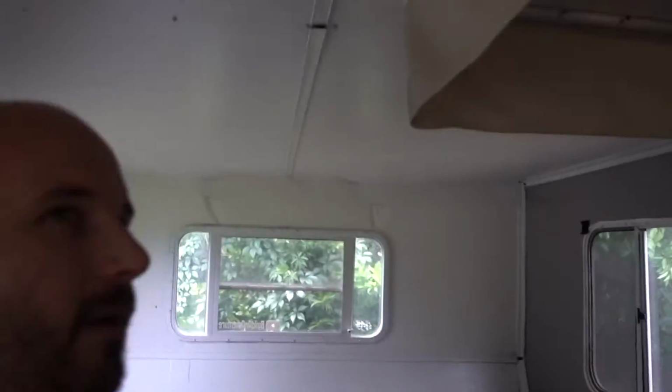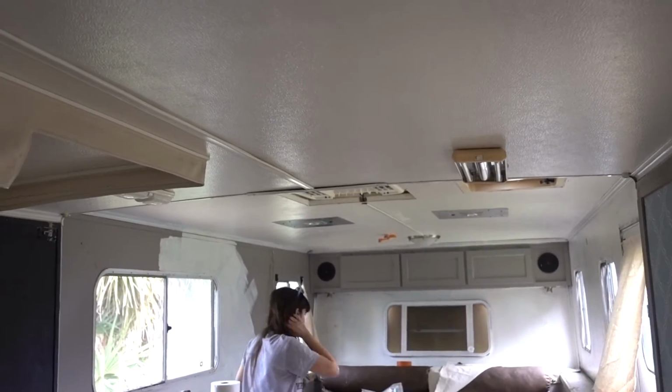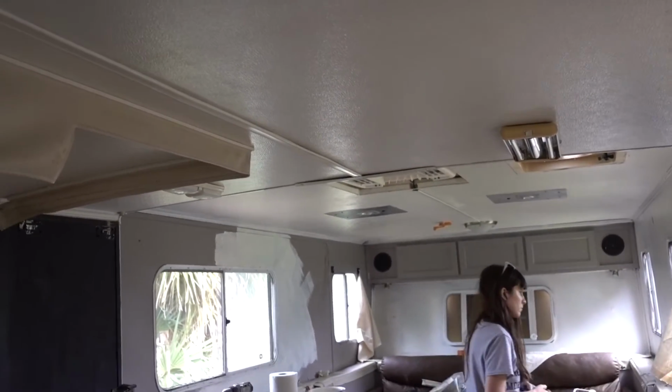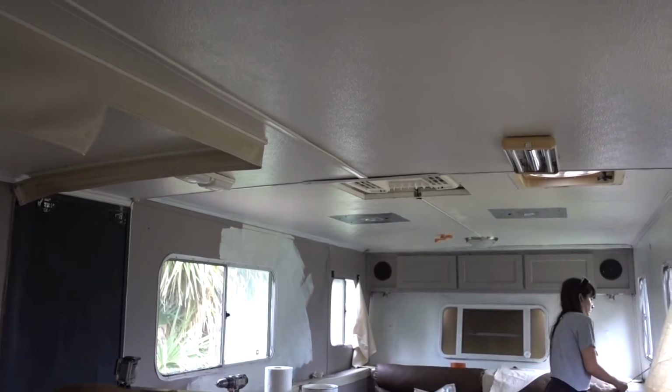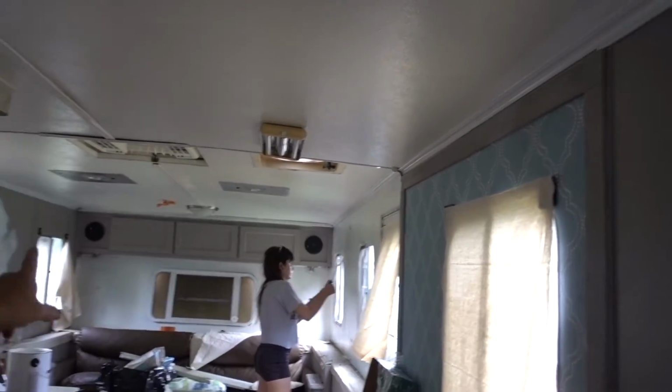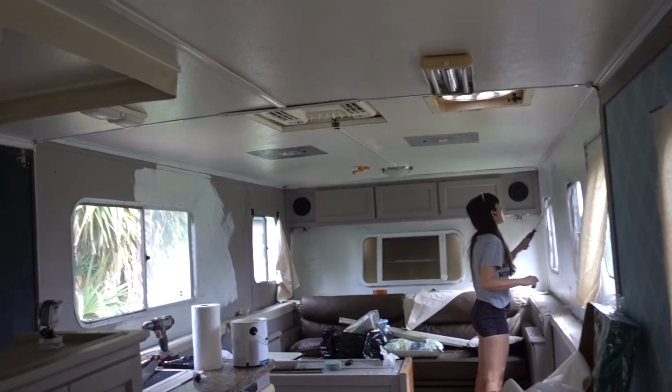I got it all stuck up there, and it's not perfect. I'm not gonna lie, it's really not perfect, but after the tree fell on this camper, it was never gonna be perfect again. So it's better than it was, and that's all I'm gonna go for. Angie is still painting everything. It's looking really good. I think I'm gonna like it a lot better with the walls being white. We're gonna leave the cabinets up there and all down here still gray.